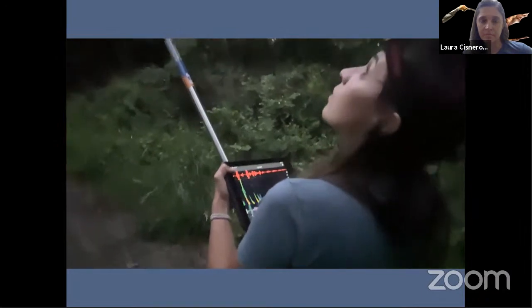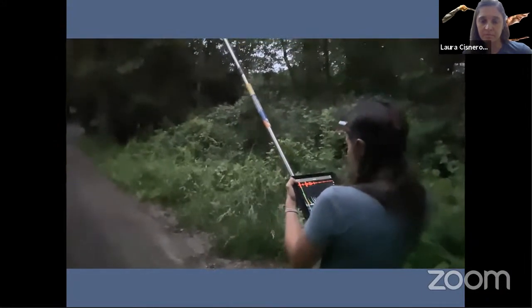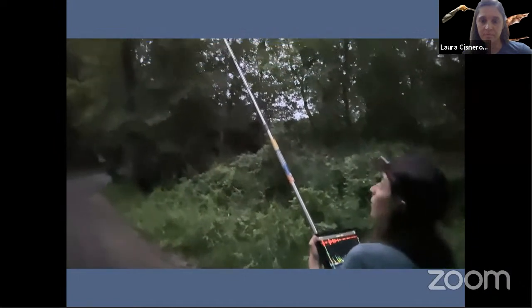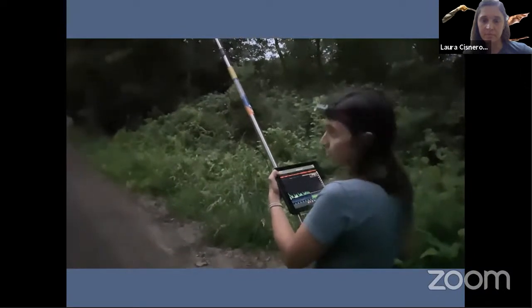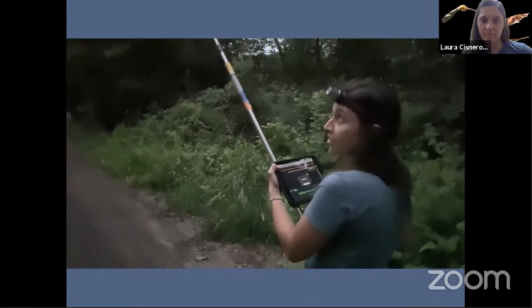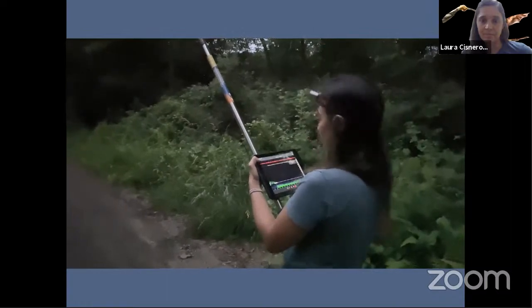Oh, I just had a bat fly overhead. And I made the classic mistake, did not start recording, so that's lost data right there. Every biologist hates when that happens.